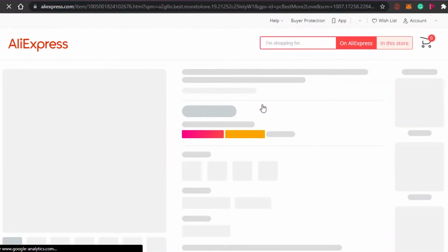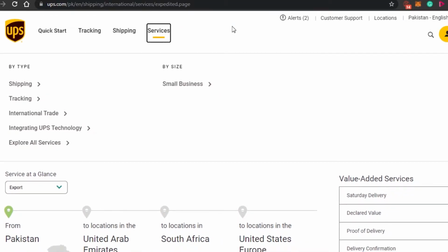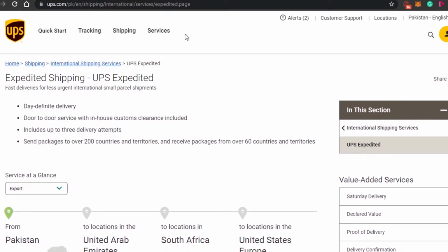Now the basic thing that we do, we follow the basic steps. You will get your supplier from here, from AliExpress, and then you will do your simple dropshipping. So if we involve UPS in this, you can do shipping through UPS. So let me show you around how this platform works. You can see right here for the quick start, you can just click here. So right now I am at the shipping option.